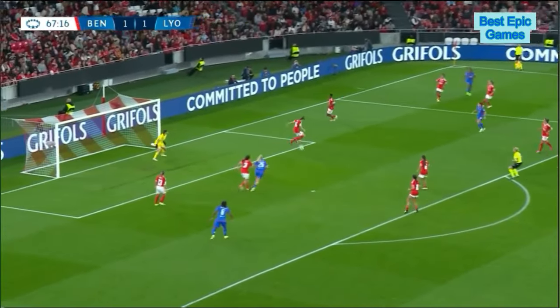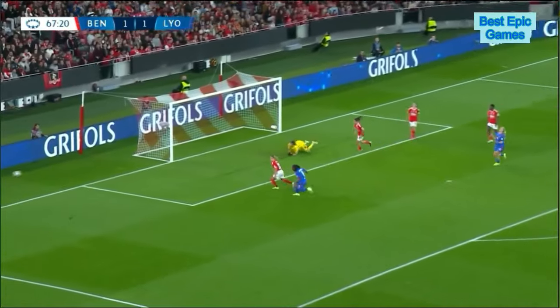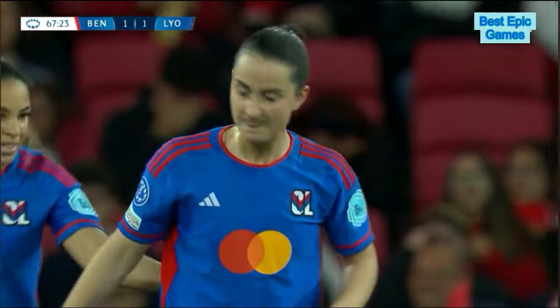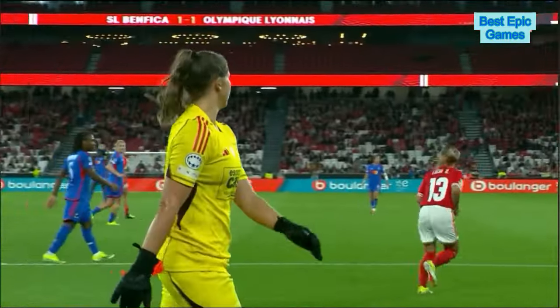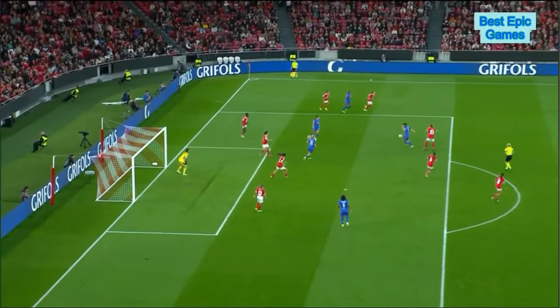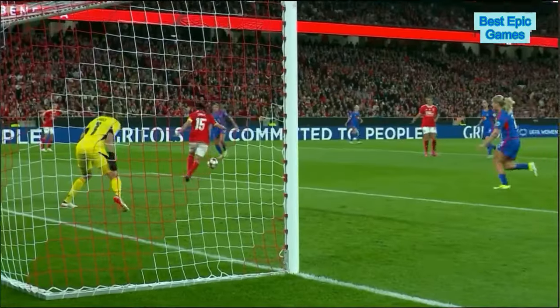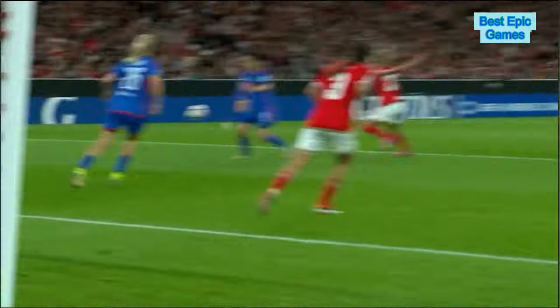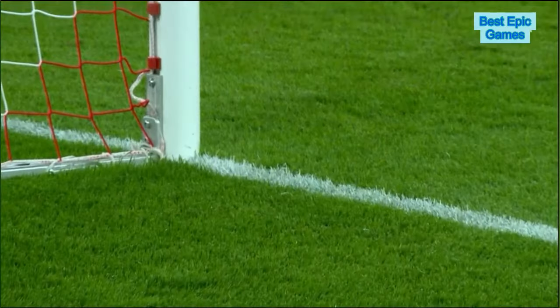Diani stayed onside. Holding sniffing, Costa clearing, not well though. Dabritz! Oh, a matter of inches for the midfielder, who has found her scoring touch in recent weeks. 6-6 for the German. Oh, and it doesn't get much closer.